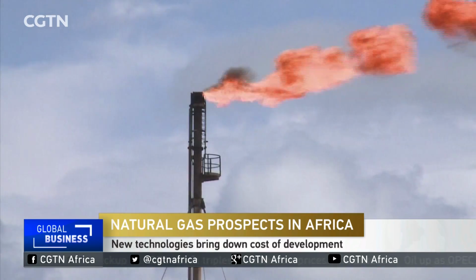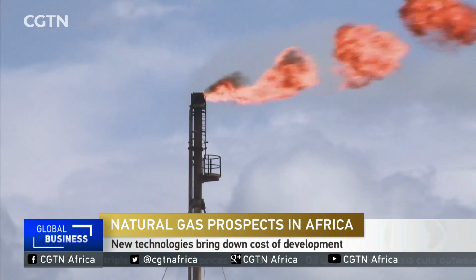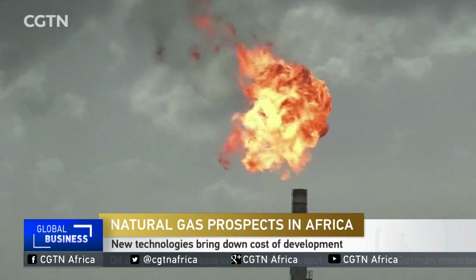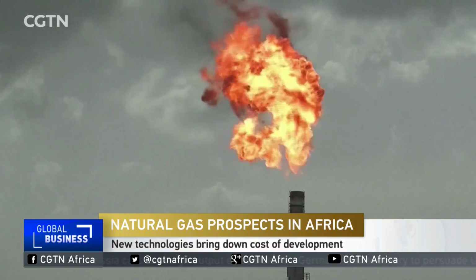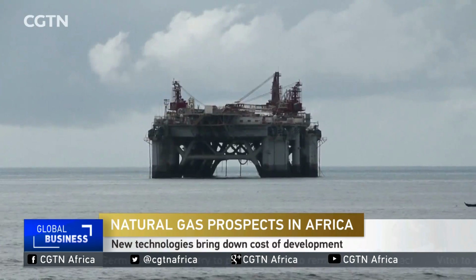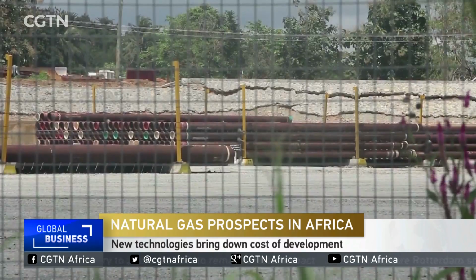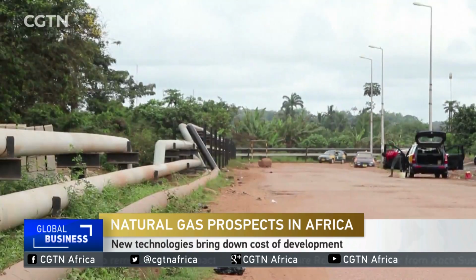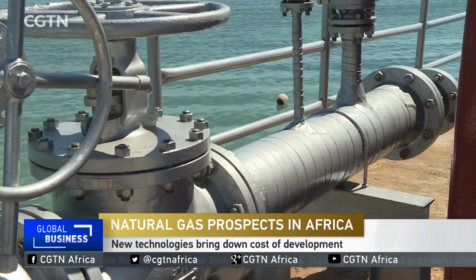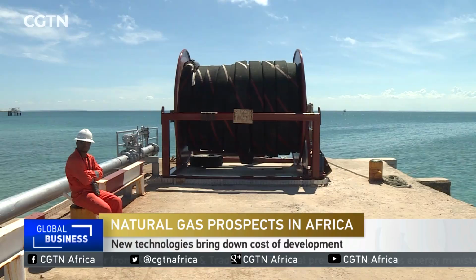1.2 trillion cubic feet of gas is flared off from oil drilling and refining sites each year in Africa, the equivalent of almost half of all current gas consumption on the continent. The costs for developing infrastructure have been high, either for distributing gas regionally through pipelines or in liquefying natural gas, LNG, to be shipped elsewhere.